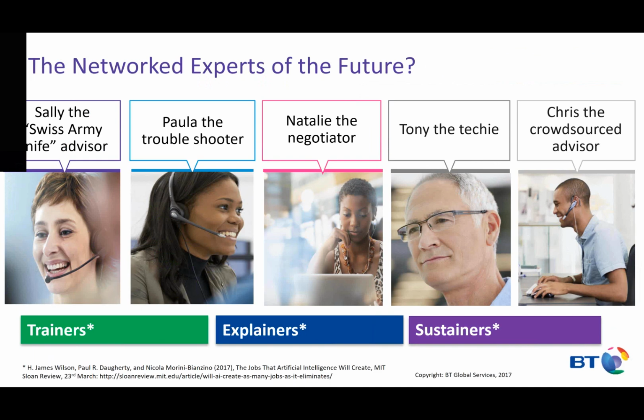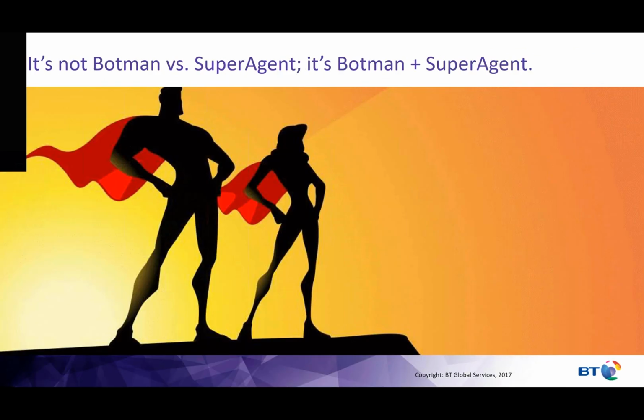So I think the contact center's future is quite an interesting one. It's not about botman versus super agent. It's botman plus super agents, because I hate the word artificial intelligence. I think it should be called augmented intelligence. We have things that we do far better than machines and vice versa. And I think the trick is to try and harness the power of both.